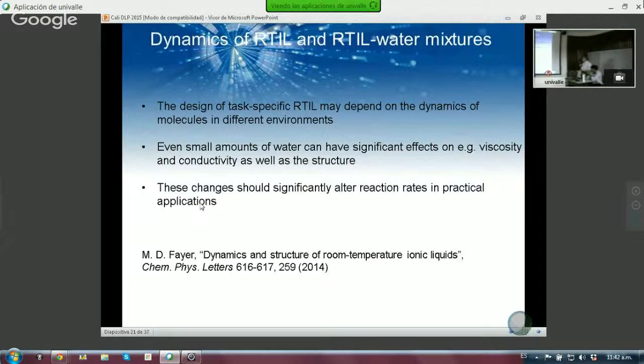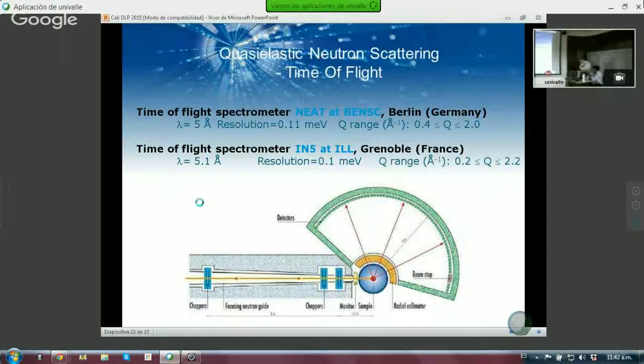Okay, so I'll say a little bit now, in less detail, about the inelastic scattering experiments. This is an example of two very similar experiments, one in Berlin, Germany, and one in Grenoble in France. You have your neutron beam here, collimated to come in its own direction. You hit the sample, and you measure the intensity into these various detectors arranged at different angles.